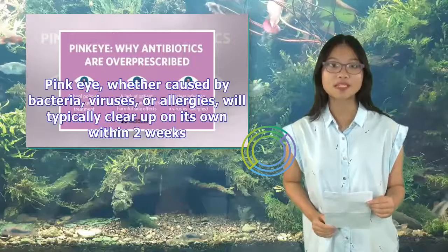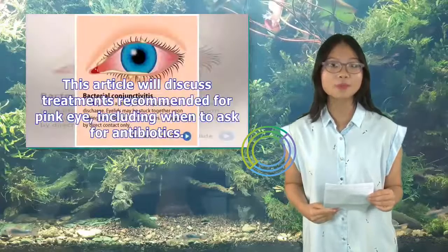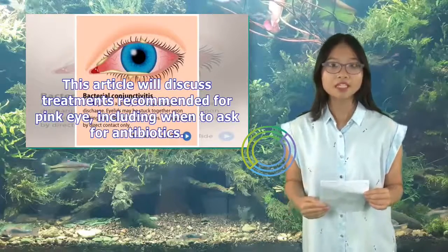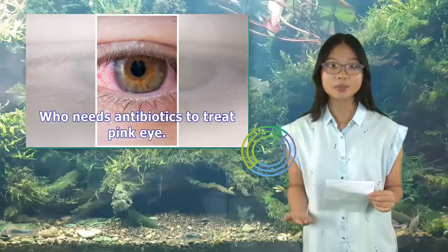Pink eye, whether caused by bacteria, viruses, or allergies, will typically clear up on its own within 2 weeks. This article will discuss treatments recommended for pink eye, including when to ask for antibiotics. Who needs antibiotics to treat pink eye?